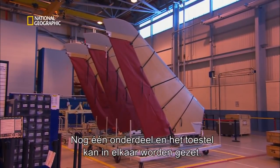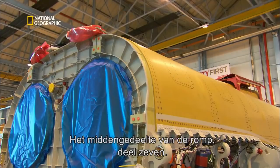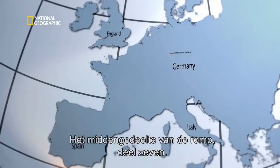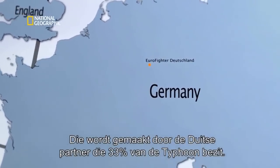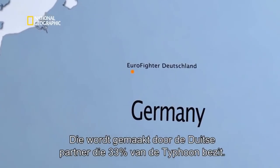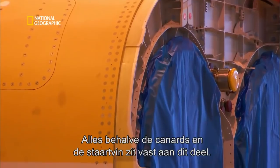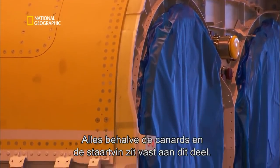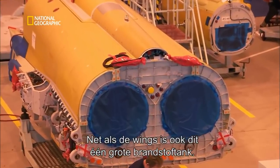Only one part is left before this model can be assembled. The centre fuselage, Part 7. This central tube is built by the German partner, 33% owners of the Typhoon. Everything except the canards and tail fin connects to this central pivot. And like the wings, it too is one giant fuel tank.